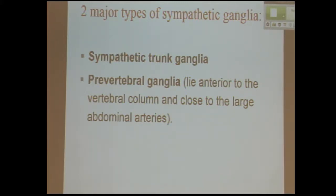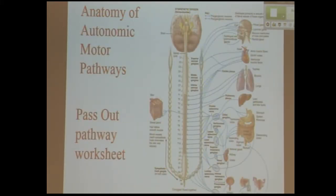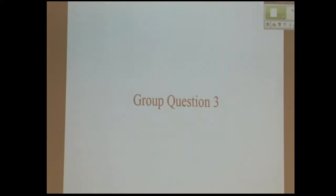All right, so we've got the two different ganglia. Like we mentioned, the ones in the trunk are called the trunk ganglia. The ones basically outside of the trunk, so all those little blue circles on there, those are your prevertebral ganglia out there. What again? 3? I think I mean 4.